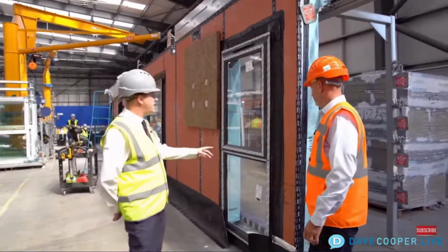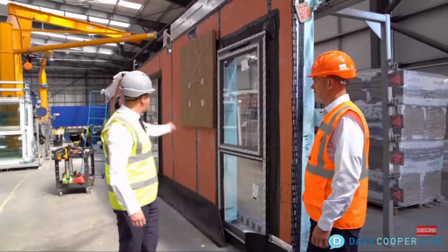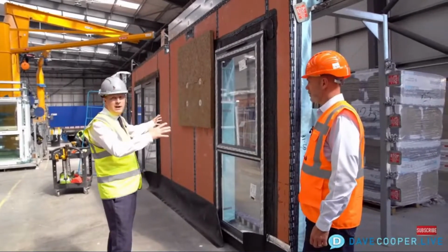Correct. So at this stage here, this is where we fit the EPDM, and it creates a watertight seal. And we also put the rain screen on the outside. This is the final station before it loads to go to our customer.